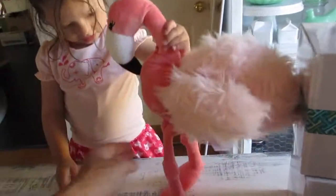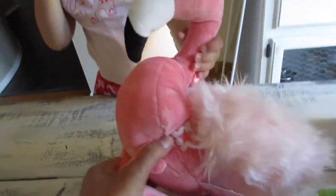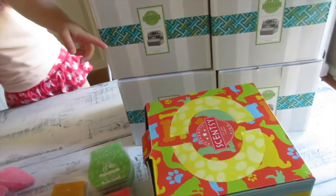Yeah, okay, so Thera comes with long, skinny legs, of course. And all Scentsy Buddies always have a stamp or a mark. So this is her mark. Yeah, would you want to open this one? Okay, she's going to open this one.